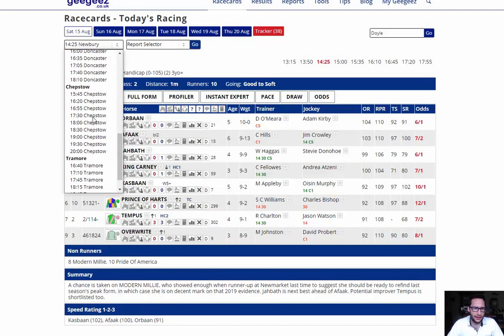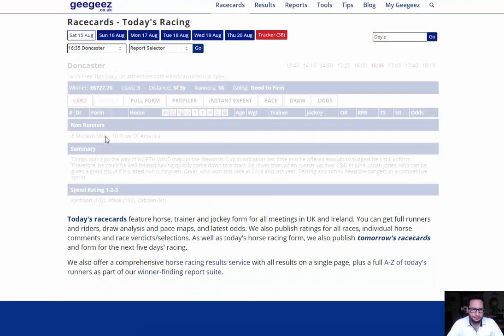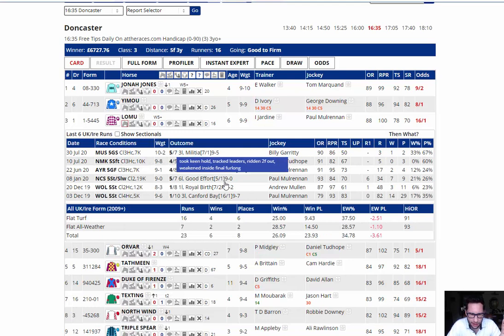Finally, there's a poke at Doncaster in the 4:35. What did I like about Lumu? Went into the notebook after this run at Ayr. Yes, it was a small field, but it worked out well. His Wolves form, that class 4 and this class 2, was solid form off 87, RPR 97. He's equally as effective on turf. A repeat of that run puts him bang there in this race.